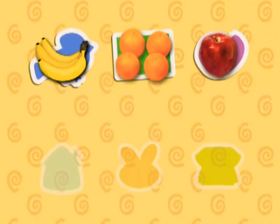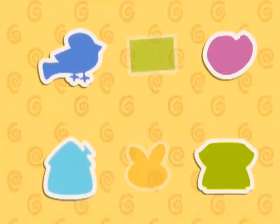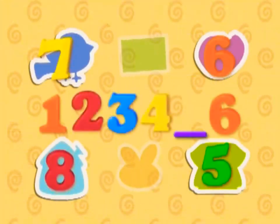Which group has 3 things? Pick the group of 3. Will you help me find the number that comes after 4?